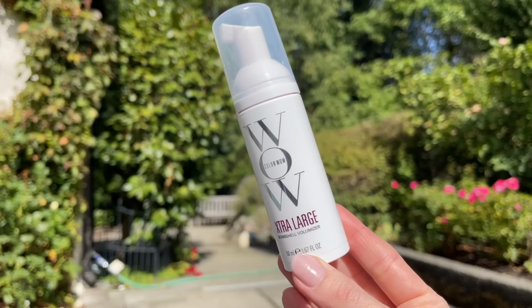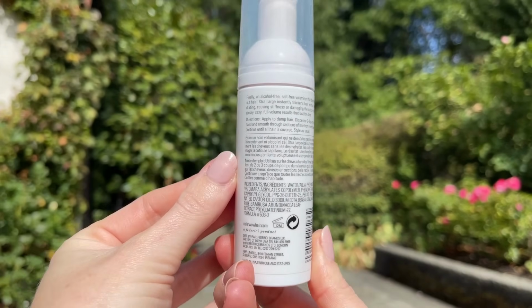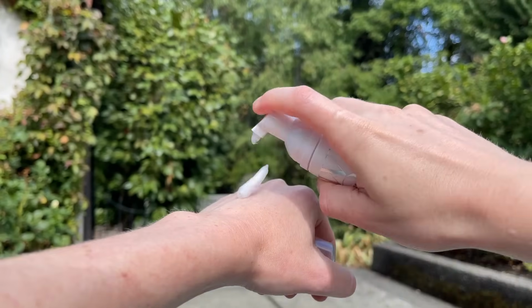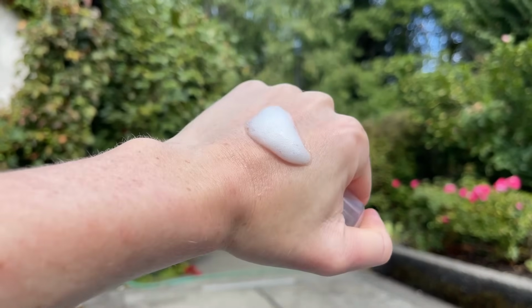This does not do anything except add a little bit of grease to my hair. I don't know if I'm using it wrong. Some people in the Sephora reviews said that you have to pump practically a quarter of a bottle every time you use it in order to get the amount that you want, but who's gonna wanna pay that price to run through a bottle that fast? But I just found that it really weighed my hair down. It looked greasy. It made my hair have less volume than if I just hadn't used the product.